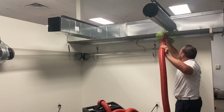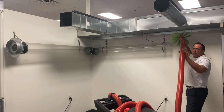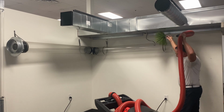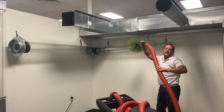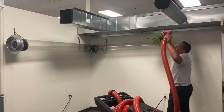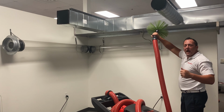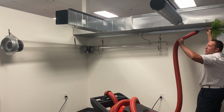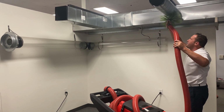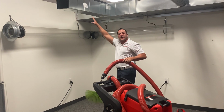and I'm feeding it through, when I hit the end of the actual trunk line itself, I can have it rotate counterclockwise and it'll make a left-hand turn and literally go all the way through the duct for me. I can exhaust that hose 52 foot all the way down. Now as I come back out and I come to here, I can stop my brush and have it rotate clockwise or to the right, and literally it'll make a right-hand turn for me as I go through. Okay? Now once I've done this, I can go to the next register and do the exact same process.